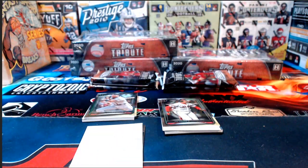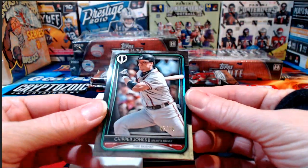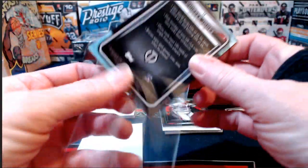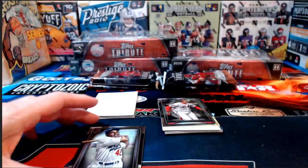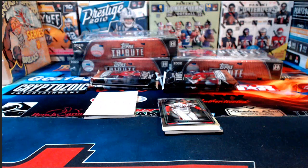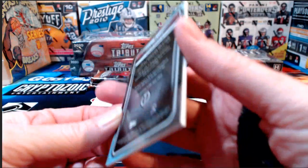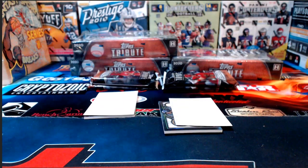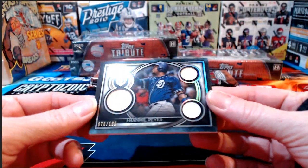Nick Senzel for the Cincinnati Reds. But I will try to keep it as full cases as long as I can anyway. Numbered to 99, that is Chipper Jones for the Atlanta Braves. And behind that, Jackie Robinson for the Dodgers. Now I do have a loose half case of this that came from one of the distributors, so at some point I know we'll have at least one half case of it. Jim Thome for the Indians. Unless I just sell them as sealed boxes, the half case. Sometimes I do that with the odd lot stuff.